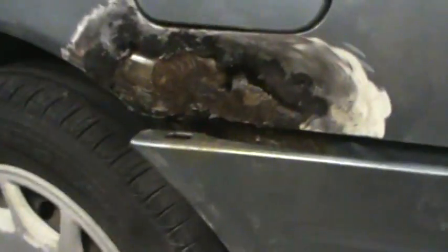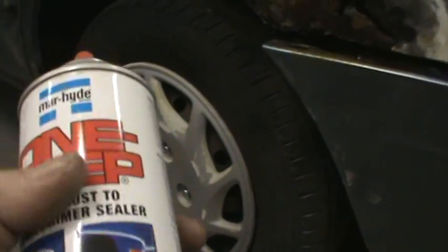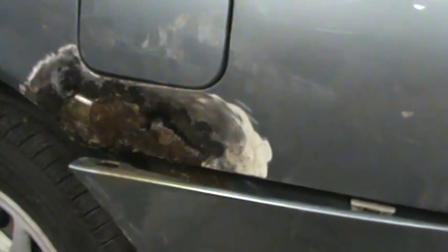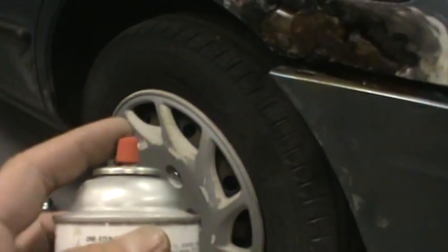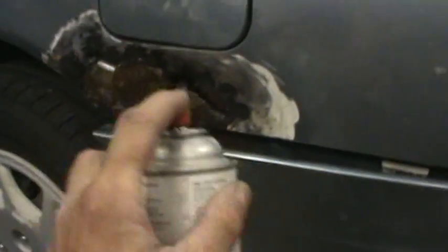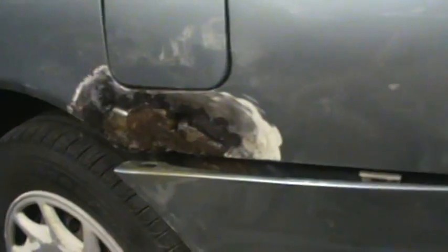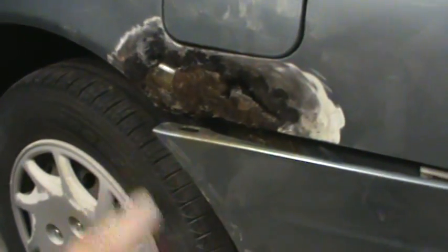Alright guys, here's what my repair looks like before I'm getting ready to fiberglass it. I use my Marhide rust converter on it. If any of you guys watch the Pisser channel, you're seeing pretty much the same situation here. I use this Marhide, I think he uses something else, and all I do is literally soak this in here, and then I wipe all the excess off, and after 10, 15, 20 minutes it'll dry.